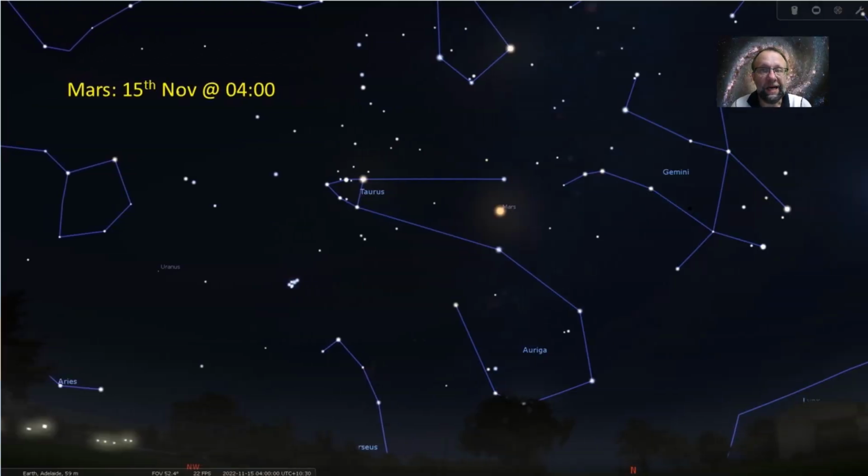So finally, last but certainly not least, let's talk about Mars. So this shows you where Mars is mid-month, on about the 15th, at around 4 a.m. in the morning. So it's in Taurus at the moment, Taurus the bull, and it'll make a nice contrast. You have the beautiful bright red Mars, and of course we've got that bright star Aldebaran there in Taurus.